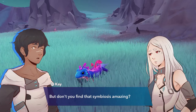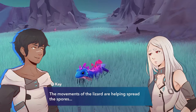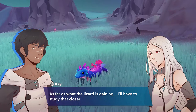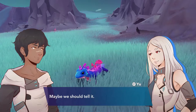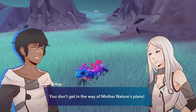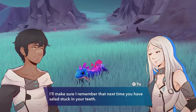But don't you find that symbiosis amazing? The movements of the lizard are helping spread the spores. As far as what the lizard is gaining, I'll have to study that closer. Maybe it doesn't even know. Maybe we should tell it. No way. You don't get in the way of Mother Nature's plans. I'll make sure I remember that next time you have salad stuck in your teeth.